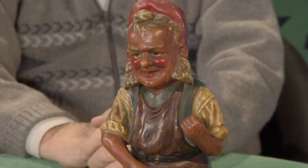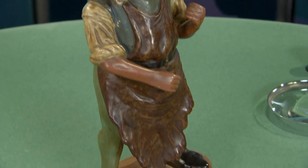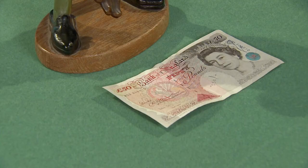Normally they're terracotta. This one is plaster of Paris, so it's more mass-produced. And because of that, the estimate is 30 to 70. The £50 in front of you is not a bad offer. Will you be able to do better in an auction? I'm not so sure. So I'm going to say £50, it's fair. Not another tenner? No, not even another fiver, I'm afraid. Okay, deal. Do we have a deal? Yes, deal. Okay, thank you, Peter. Thank you very much.